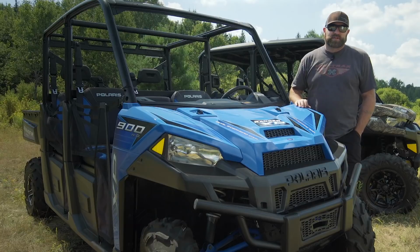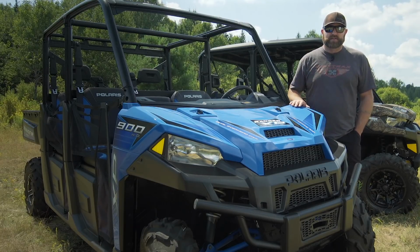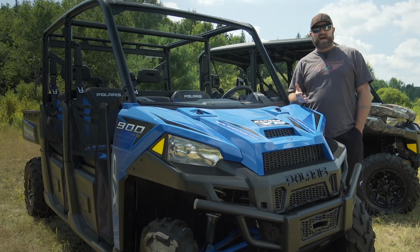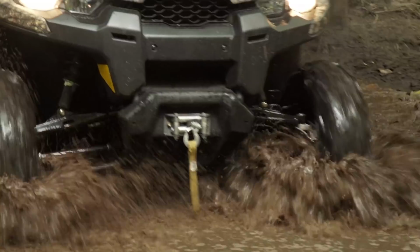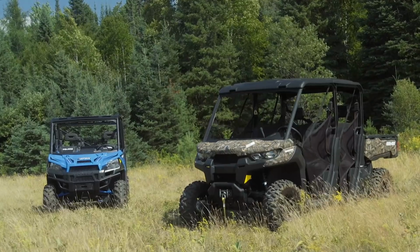There's no question Polaris's Ranger XP 900 Crew 6 is an excellent vehicle. It does everything you could possibly need it to do and more, and until now, it's always sat at the very top of the 6-seat utility side-by-side game. But the numbers don't lie. Its 3 points were not enough to best the Defender Max XT's 4-point total.